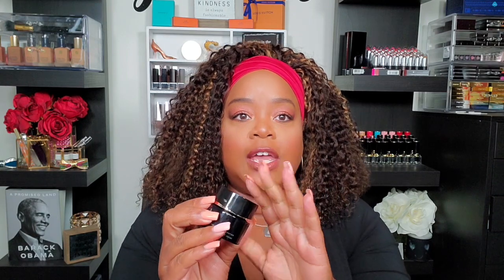140 would have been a little too light, so I got 150. And I'm quite happy with the 150. And this is like magic in a bottle, y'all. Because honestly, if you're a shade lighter or darker than me, you're probably still going to be able to use the 150, because it's almost like it blends in to whatever your shade is, right?